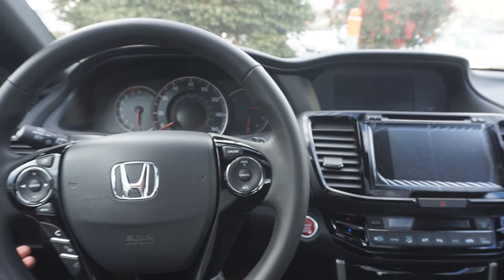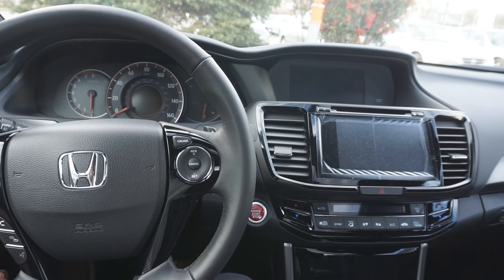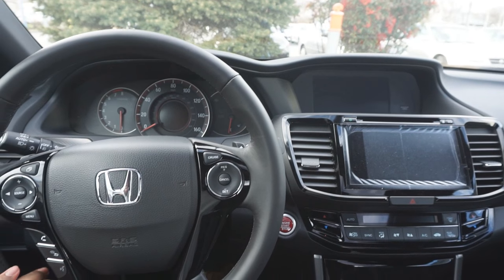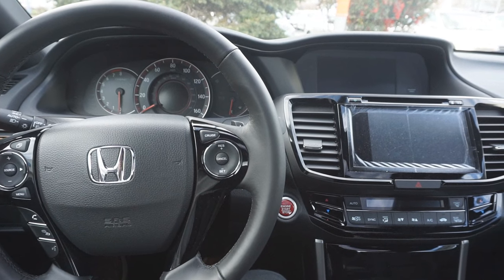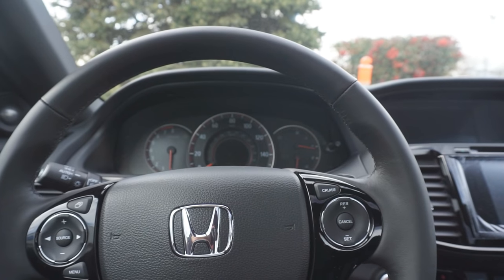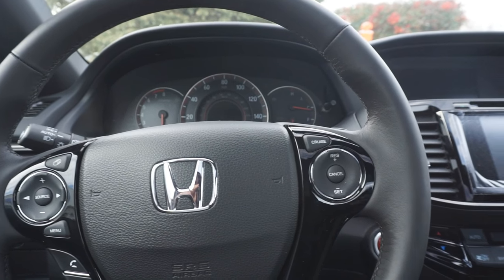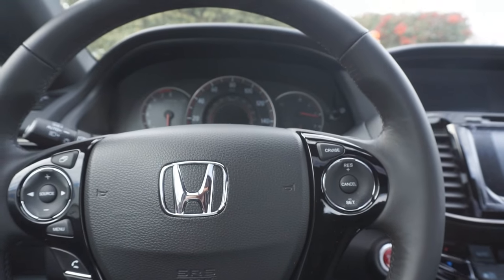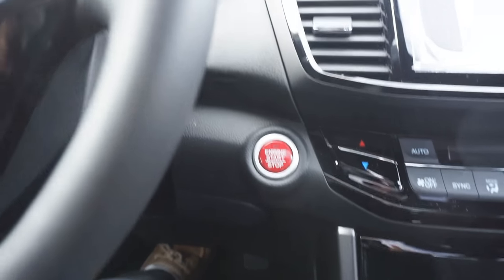My first impressions of the Accord's interior are that I really like the interior of the new Accords. Honda is going to redesign the Accord for the 2018 model year, so I'll be excited to see what that looks like. So since you have a smart key access system, you also have push button start. So just make sure that the key fob is anywhere inside the car. I'm gonna leave it in the cup holder. Put your foot on the brake and press the start button to go.